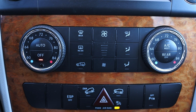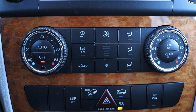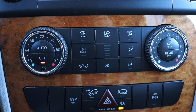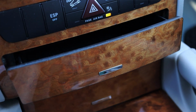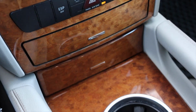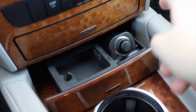Down below that, I have my climate controls. I do have dual zone climate, which is very nice, and I can operate my rear climate controls. Of course, fan speed, defrost, auto, things like that. And down below, I do have some off-road buttons, my hazard switch, parking sensors, and traction control off. Then I have a little cubby that is nice and smooth when it comes out of the dash. I really like that. And then down below that, I have another one for the 12-volt outlet and ashtray.